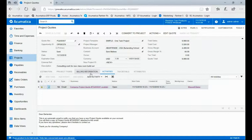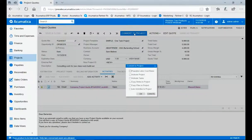Now, the scenario would be that we work back and forth with that particular customer, add more widgets, take away hours, and we're going to finalize the quote, and we can store all those renditions of the quote within CRM or customer relationship management. Once we finally conclude on that, from here we can actually convert to project.